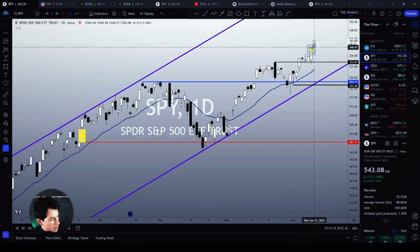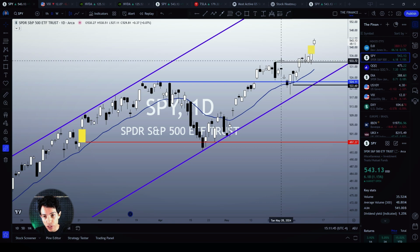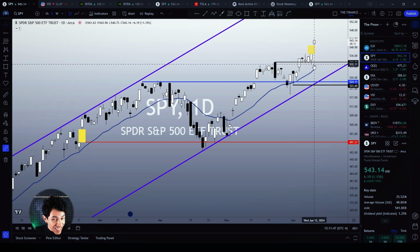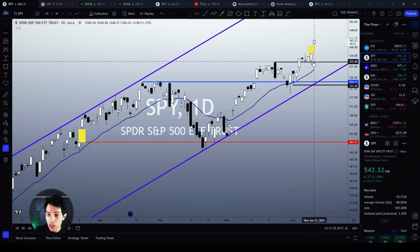However, since this bull trend is so strong and since we see many support levels, any pullback might be just another buying opportunity, because we do have many support levels to hold the price. The first one, $533. This is a crystal clear support level. It did hold the price 1, 2, 3, 4 times over here, and it could be another support level in the future. It was also a previous top level over here.